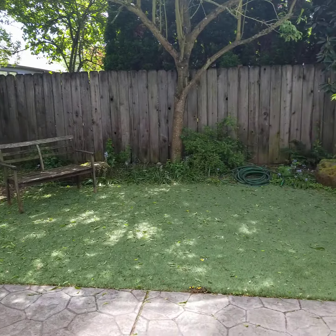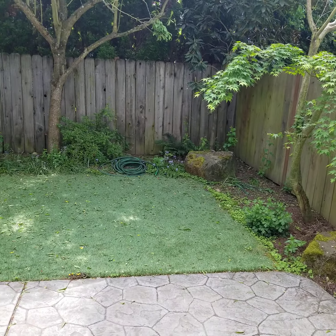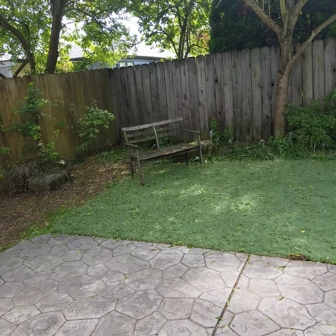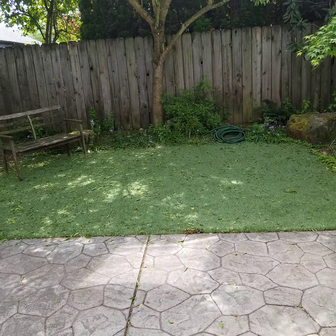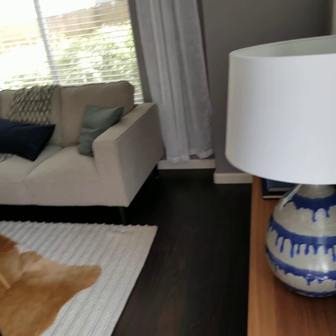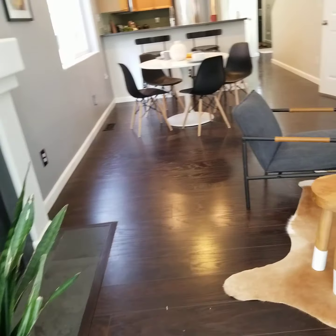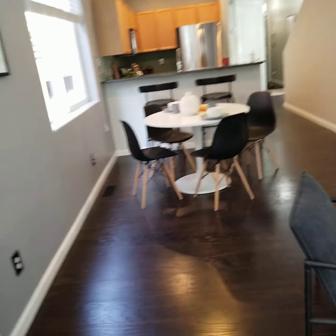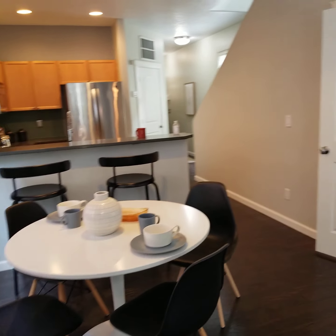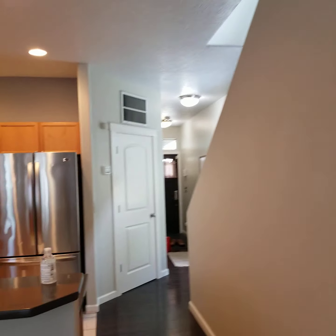Nice backyard. Semi-private. And that is turf. So definitely low maintenance back here, which is nice. Overall condition is it's not too bad. Little minor scratches here and there. Let's go upstairs.